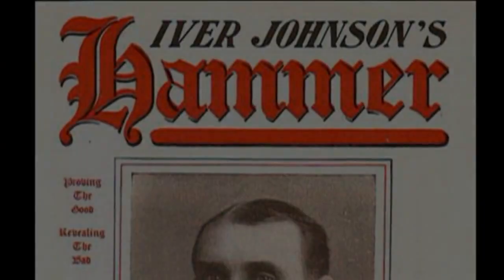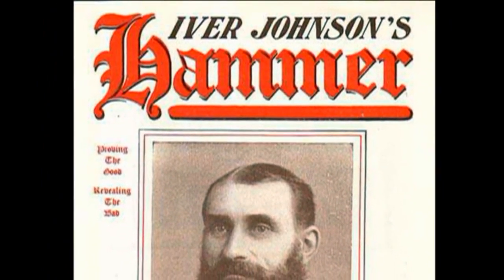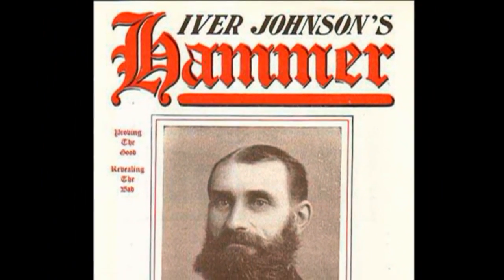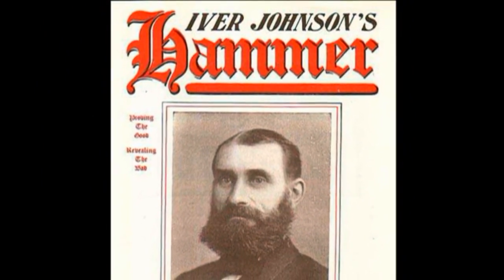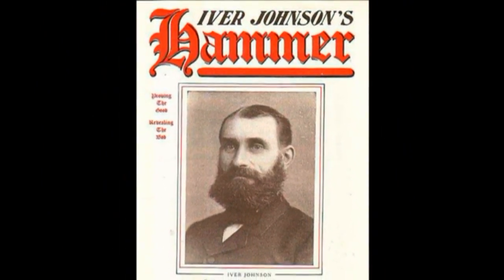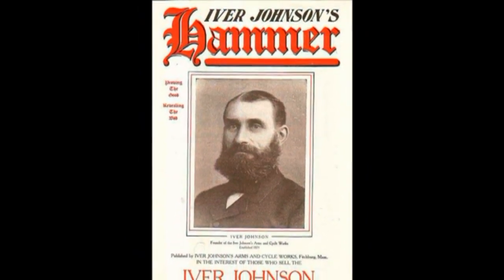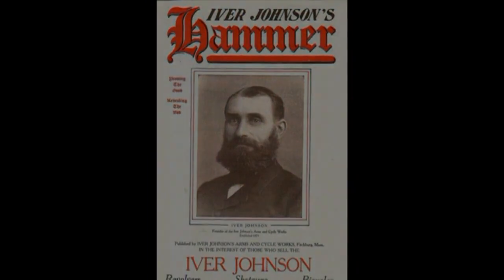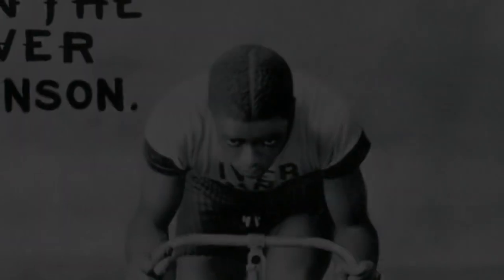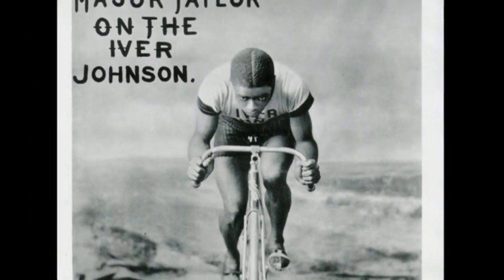And I kind of got into collecting them, and it just took off from there. When Iver Johnson passed away in, I believe, 1895, his oldest son Frederick took over the business. And Frederick was really a marketing genius. He came up with some incredible marketing ideas. He was the one that came up with Hammer the Hammer for their firearms, which increased firearm sales tremendously.